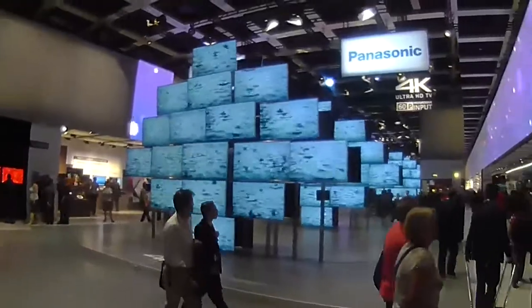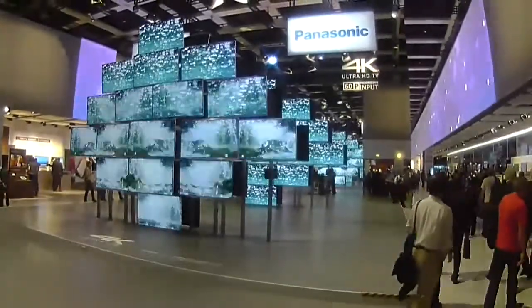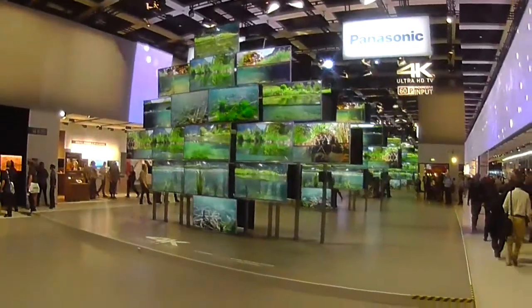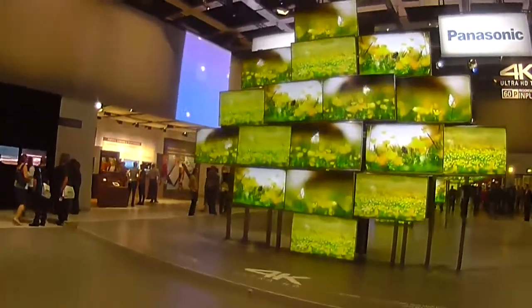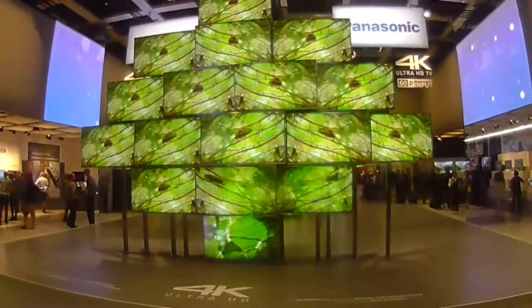So I think it'd be nice maybe to give a brief shot of all our 4K screens here at the center. But Mike, what other stuff do we have for 4K this year? Okay, well you can see this is the first thing you see when you walk into the Panasonic hall here at IFA. Hugely impressive bank of 4K TVs. These are actually the WT600, the one that you'll be able to buy very soon.